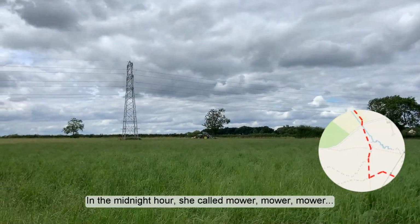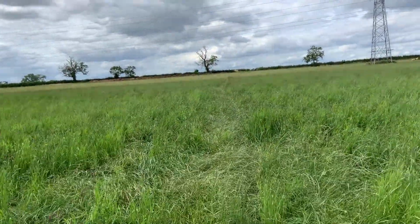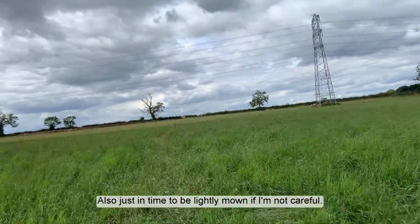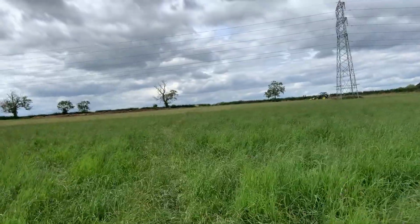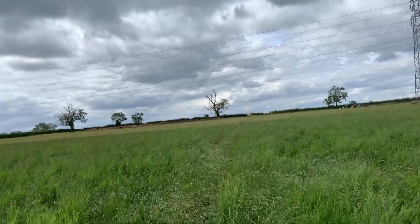All the fun of the field being cut for hay. Luckily, I've arrived at exactly the point where I can still just about make the route out. I'm quite pleased with that. A few minutes later, it would have been much harder to fight my way across this field.